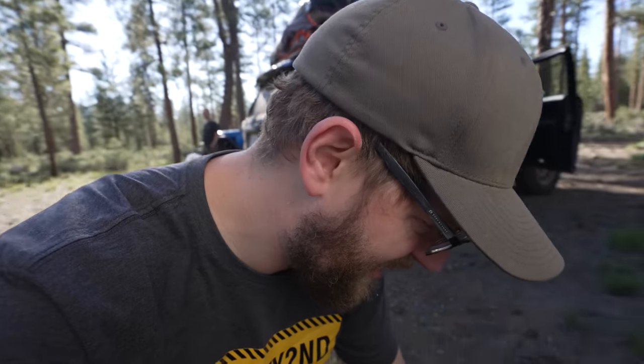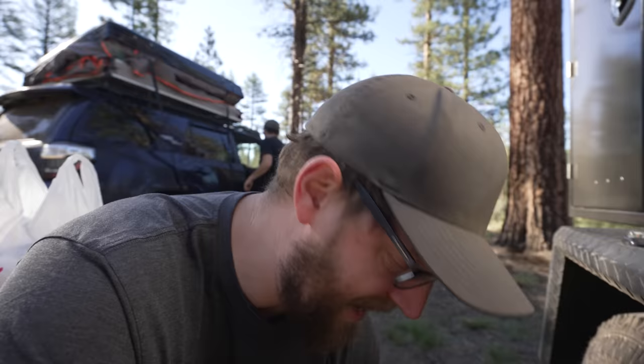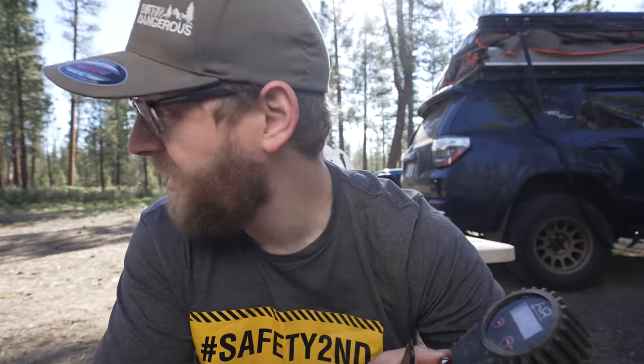I'm gonna air down the trailer. I don't know what this thing is set at, and I honestly don't know what to air down the trailer tires to. But I'm gonna guess that whatever they're at is not what we wanna be going down dirt roads on. 33 PSI, so I think I'm gonna just air it down to like 20, and we'll drop the air on the Wrangler down to its usual 14. That should make life a little bit smoother.